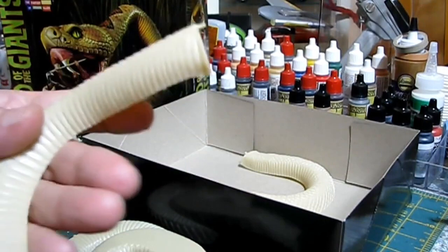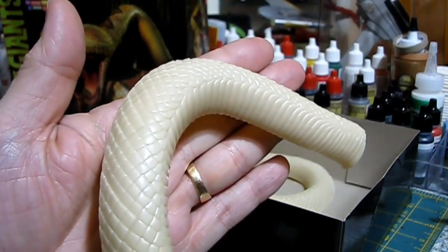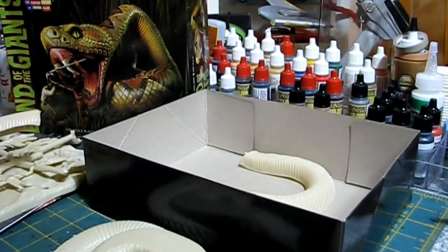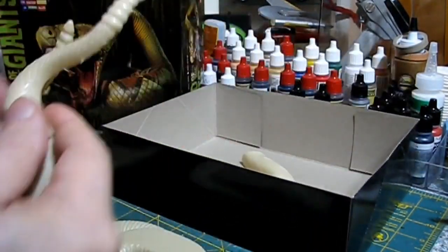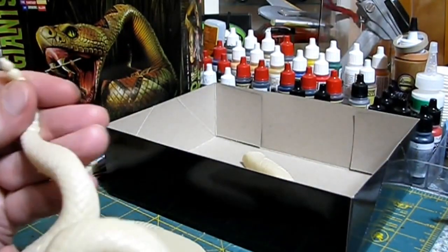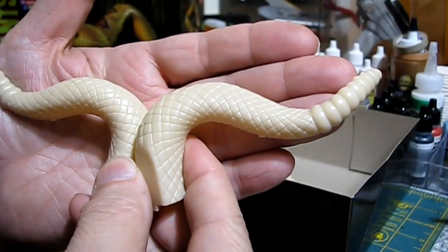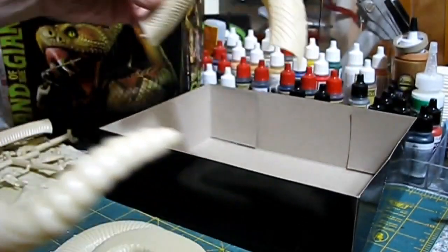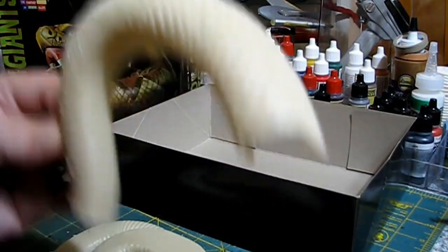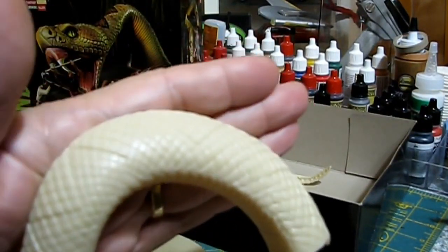Here's some more of the snake body. And then we got the tail tabs for the snake. And then the other half of the body, so you can kind of see that there. Really some nice detailing on that.